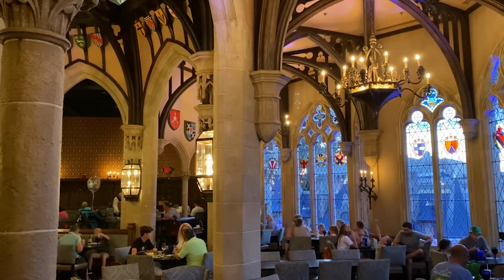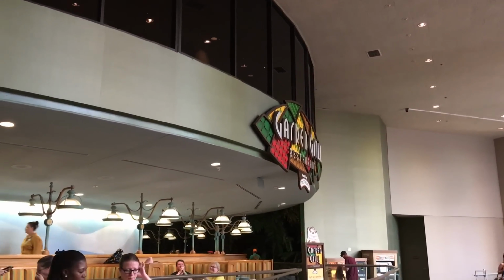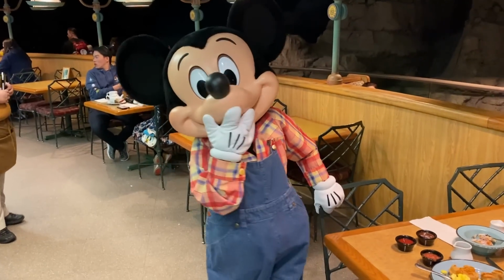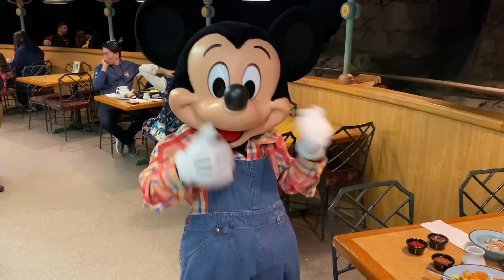Plus, Cindy's isn't back to normal yet, and you're only meeting one princess right now, so it's all about personal preference. And the upsides of the money spent at Garden Grill, you can definitely make it worth your while, especially if you plan on really making the most out of that all-you-can-eat benefit. The downside, you could also use that money to eat around the world.